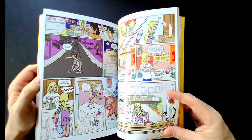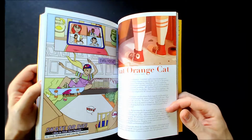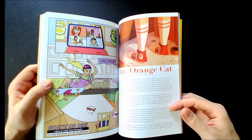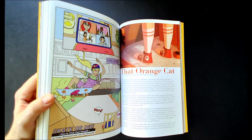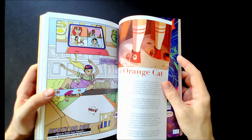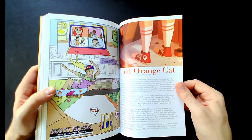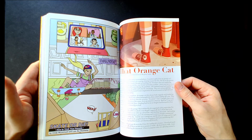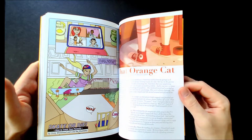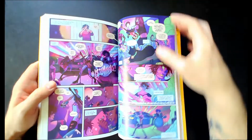This one was written by Cindy Whitehead and drawn by Lola the Illustrator. And Cindy Whitehead's a professional skateboarder. She does a lot of cool stuff. And Lola the Illustrator is probably one of the youngest, if not the youngest, creative in here. She does some really dope stuff. And she was also part of Hey Amateur, which is where I first discovered her art. Highly recommend you go follow her.